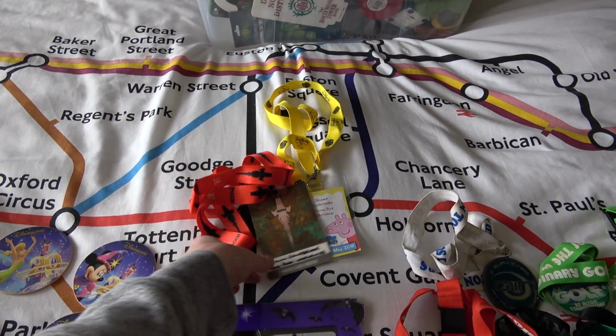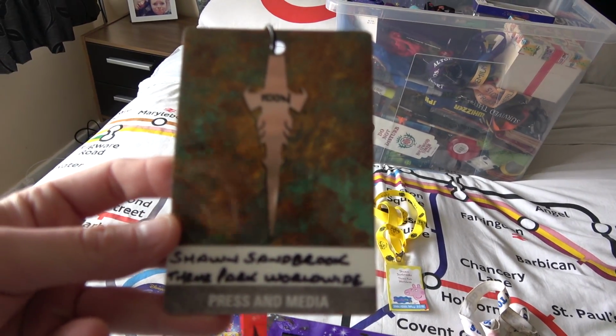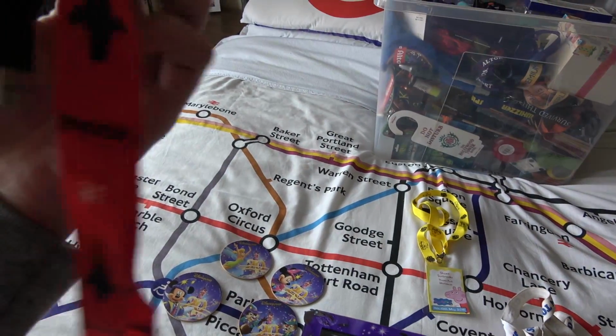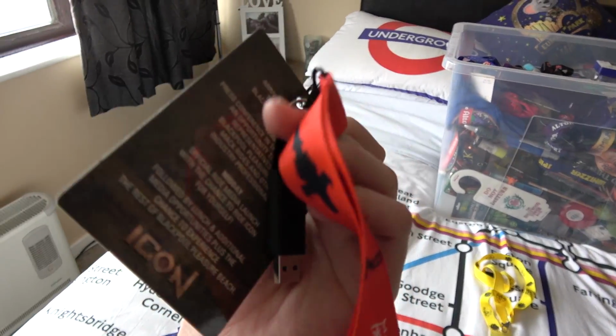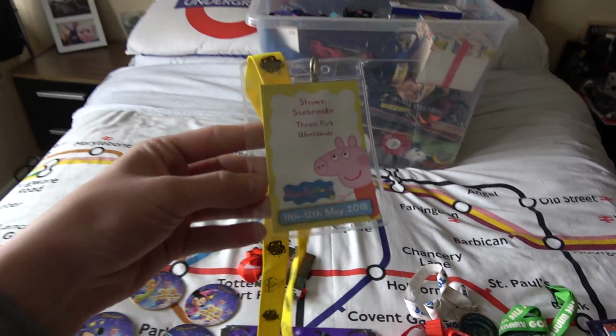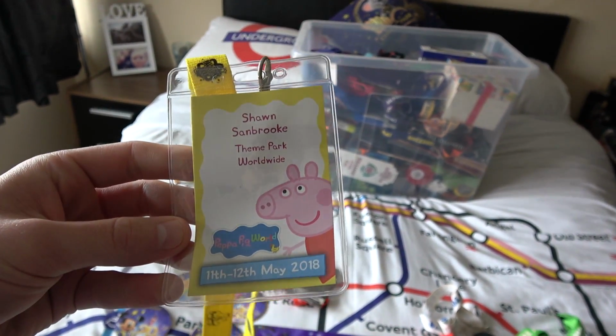Talking of those media events, this is from the press launch of Icon at Blackpool Pleasure Beach. As you can see, we've got our lanyard just there, press and media, and you got a little USB stick on there as well that had lots of different files that we could use. This is from the press and media event of the expansion of Peppa Pig World last May at Paultons Park.